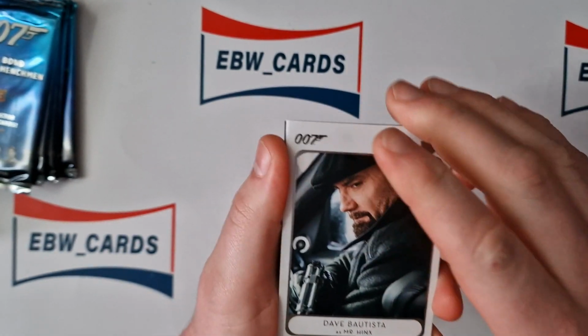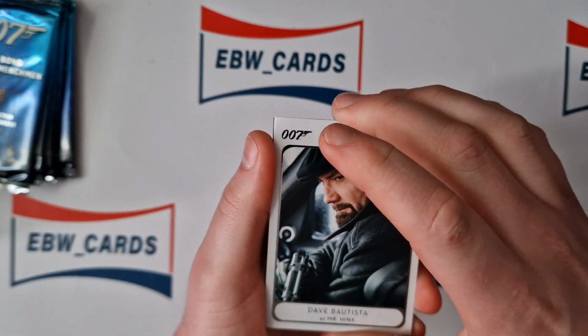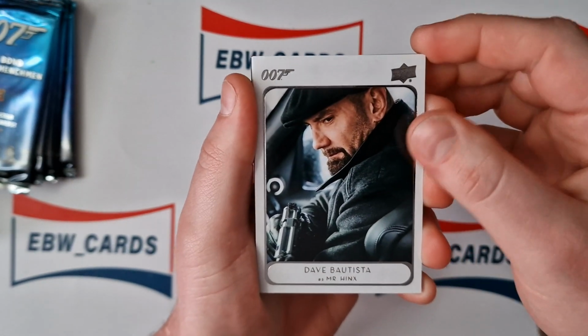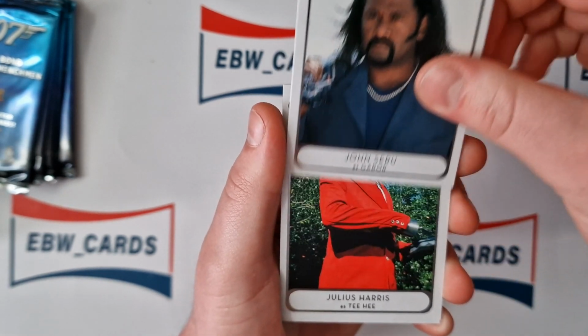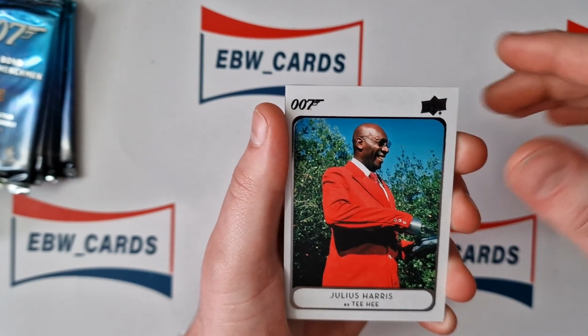Dave Bautista, if you've seen the other Bond boxes, you'll know that. That's the same image as well, isn't it? It is the exact same image. How's your head? Yeah, fine. I'm so sorry. It was your boar. Tee hee!